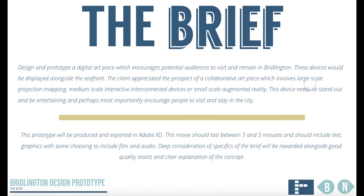The brief was to design a prototype, a digital art piece which encourages potential audiences to visit and remain in Bridlington. These devices would be displayed alongside the seafront. The client appreciated the prospect of a collaborative art piece which involved large-scale projection mapping, medium-scale interactive interconnected devices, or small-scale augmented reality. This device needs to stand out and be entertaining, and perhaps most importantly, encourage people to visit and stay in the city.